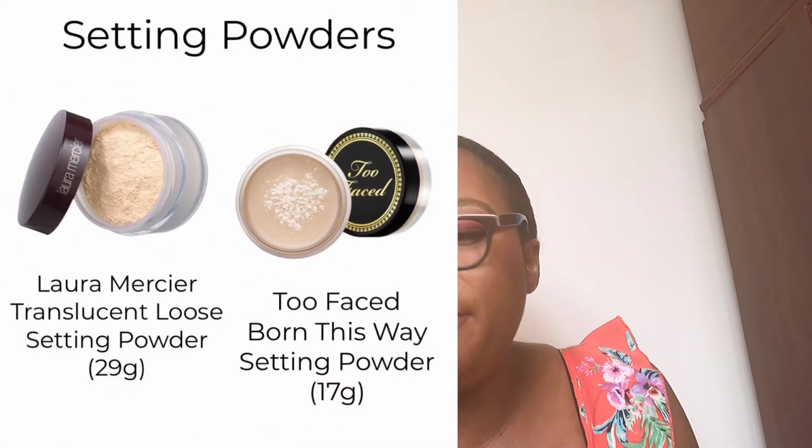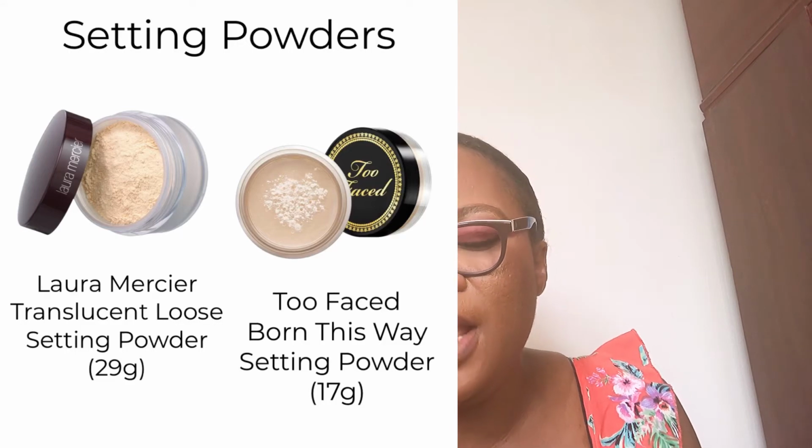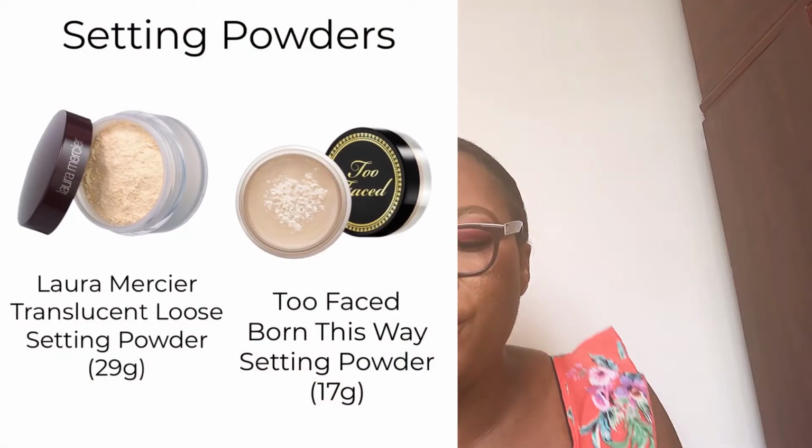And the best setting powders in the market right now: the first one is by Laura Mercier, and it's called Laura Mercier Translucent Loose Setting Powder. You can't go wrong with this one. It's the best in the market. I recommend it to you.